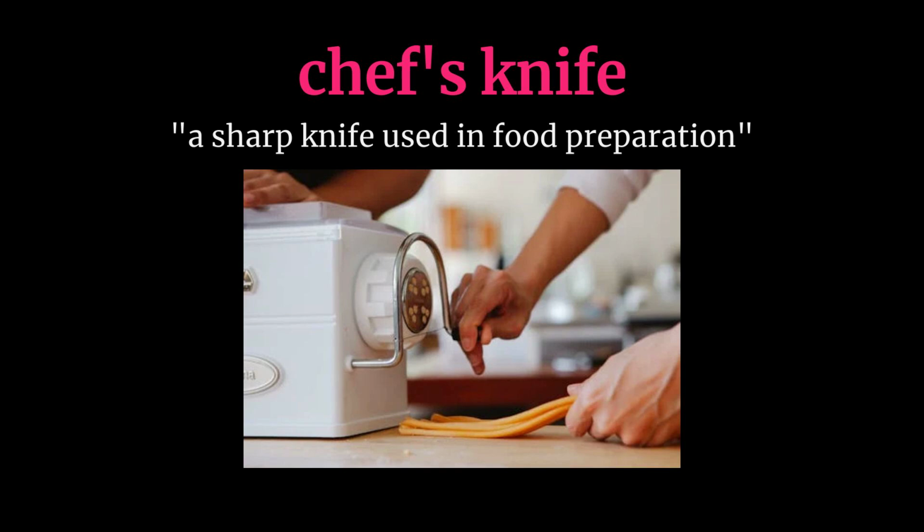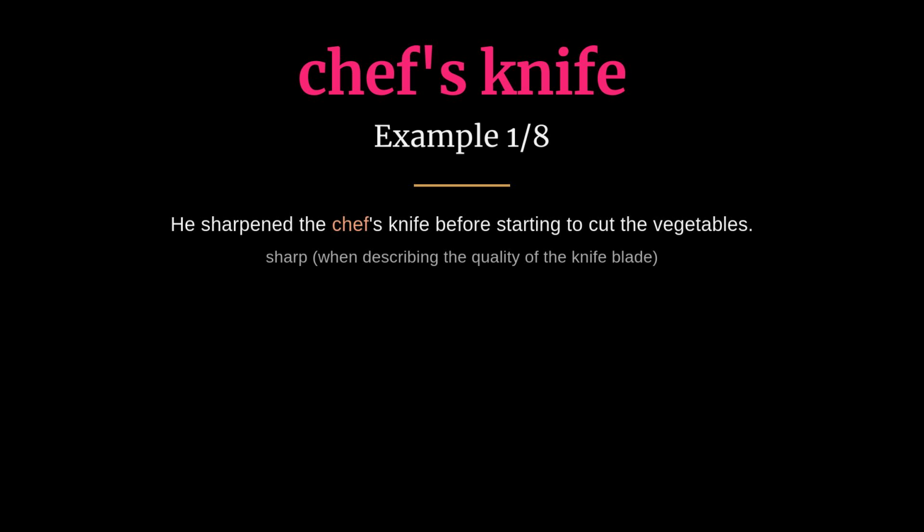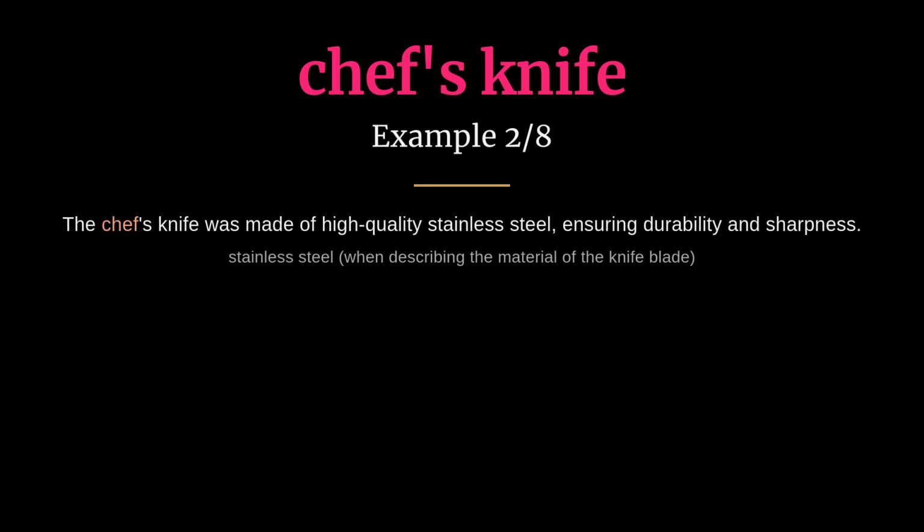Chef's knife. Meaning: a sharp knife used in food preparation. He sharpened the chef's knife before starting to cut the vegetables. The chef's knife was made of high-quality stainless steel, ensuring durability and sharpness.